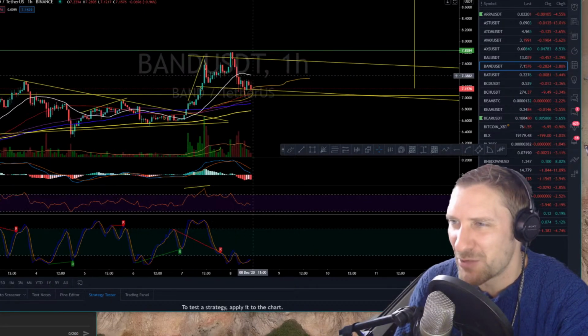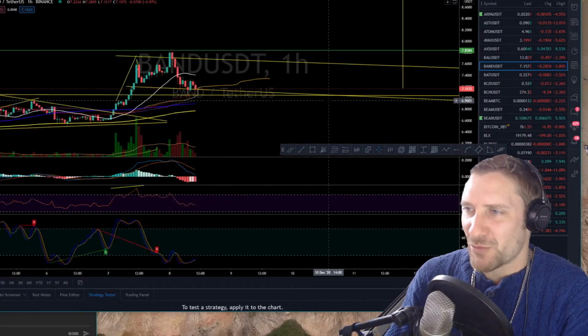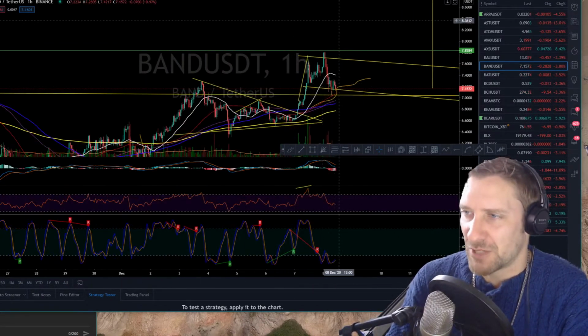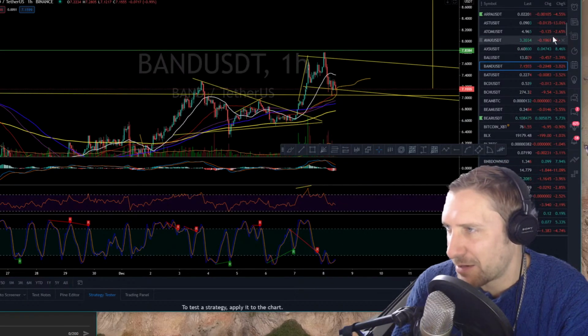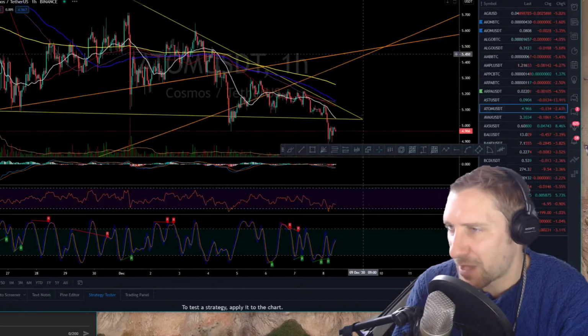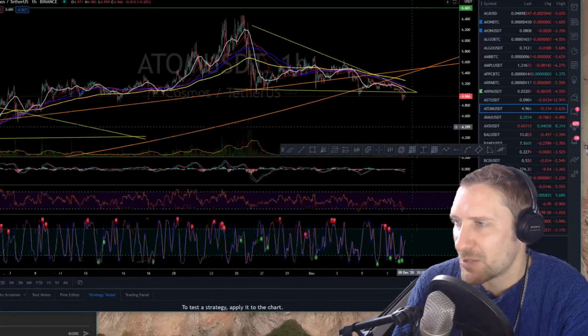Breakdown from the rising wedge, strange double tops. This pattern is really weird. Double top looks like a breakdown, in my opinion. You know, looks like Band's going to come all the way back down here. Let's take a look at Atom. Atom 496. Wow. Yeah, so it's that time, man.